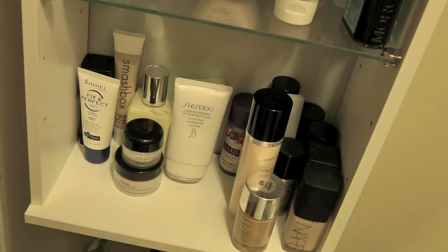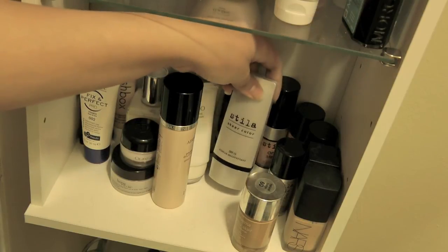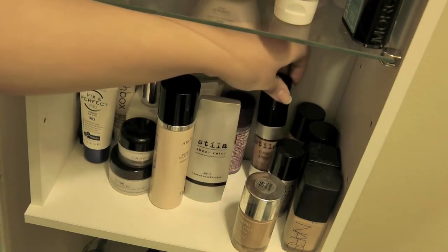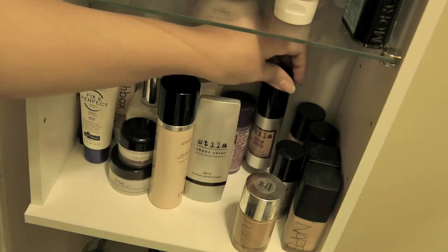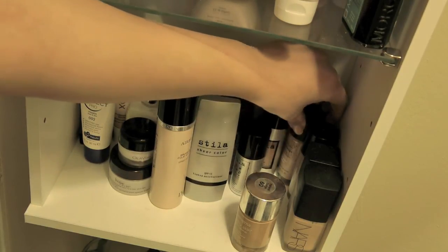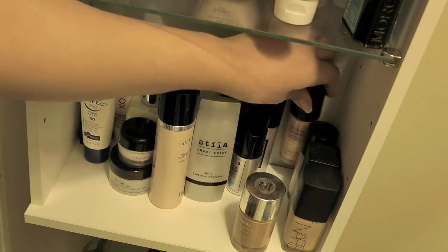So I'll start over here with my foundations. In the back, you'll see that I have some extra Stila stuff. So I have a lot of tinted moisturizers and one-step primer and foundation and moisturizers all in one thing. So I got those. Clearly they're really dark, so probably won't be able to use those until summer, but that's really fine. I also have some Revlon Color Stay. They're kind of separating because I haven't used them in a while because again, they're really dark for me.